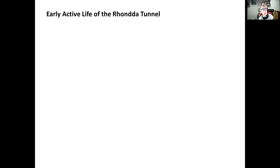Some pictures of the early life of the Rhondda Tunnel. Oh, yes. Oh, no, I wasn't. No, I'll come to that in a minute.